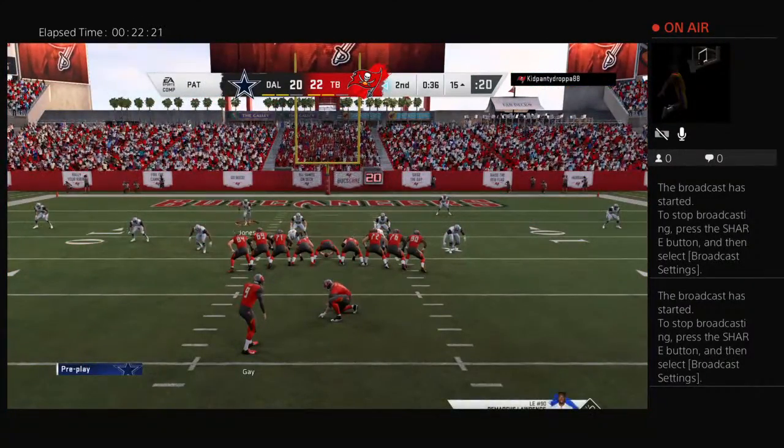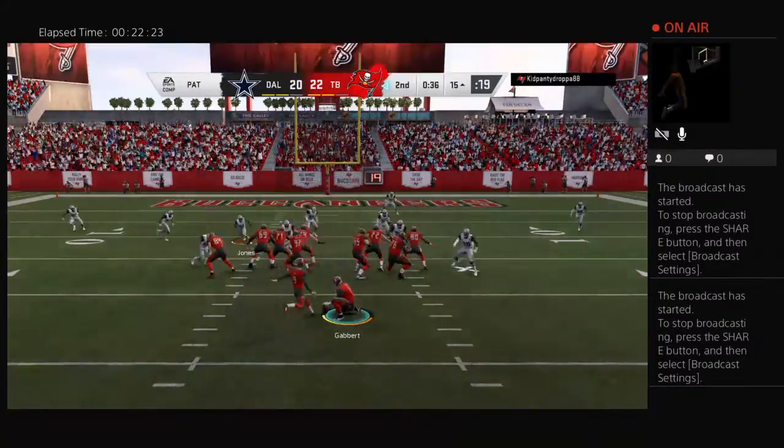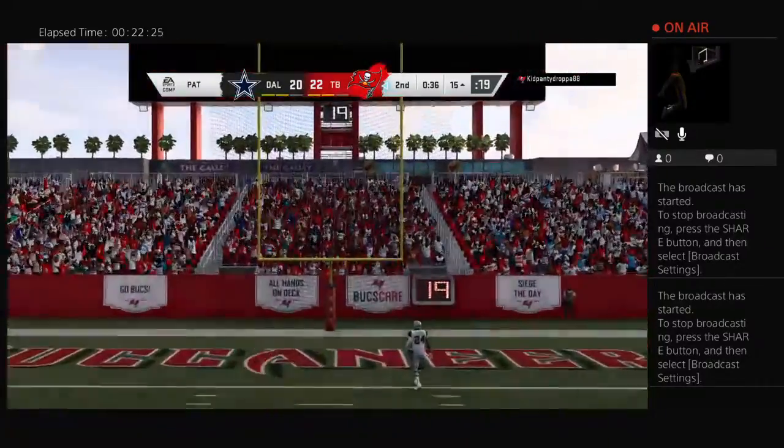I like that. I like how you're guarding against a letdown there. What are you looking forward? Coaching them up from right up here in the booth.